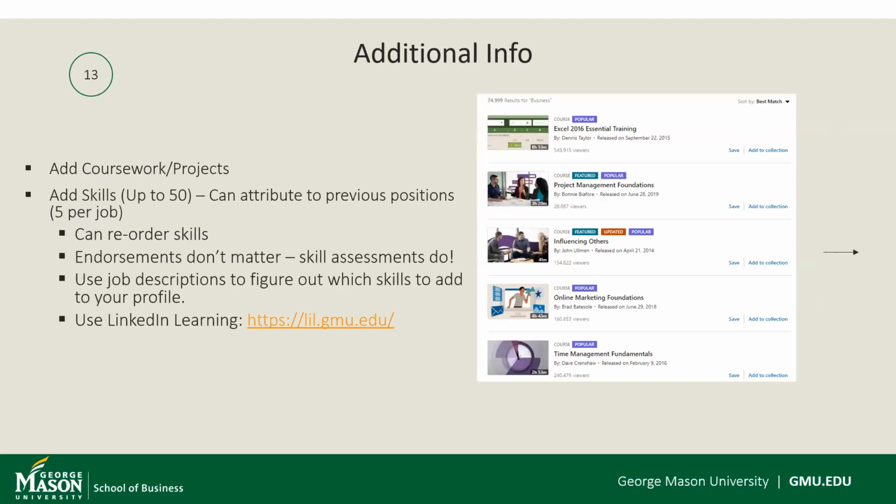And we can add coursework and projects, as I mentioned before. You can put in skills. You can have up to 50 skills. And one thing that I point out when I'm looking with students at their profile and they have 7 skills listed in the skills section, that maxes out at 50. And I say, there's no way you only have 7 skills. So we want to make sure we are maxing those out as much as possible so that we increase our chances of being popped up on a recruiter search. And part of that algorithm, you can actually reorder the skills, which I will show you.